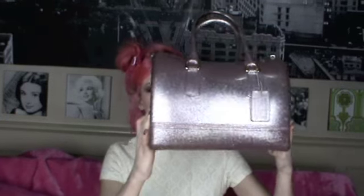Anyway, I'll get on to my review of the Furla Candy Bag. Now, I've had this bag for a while, about 4 months or so, and I've been using it on a daily basis. I didn't know if I would at first, but it's definitely become my holy grail of handbags, which I use every day.